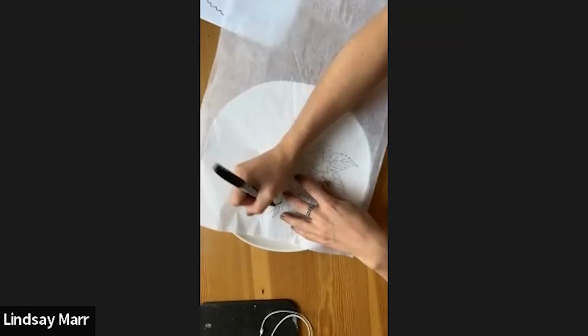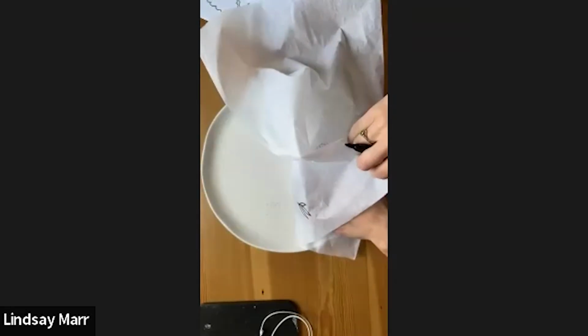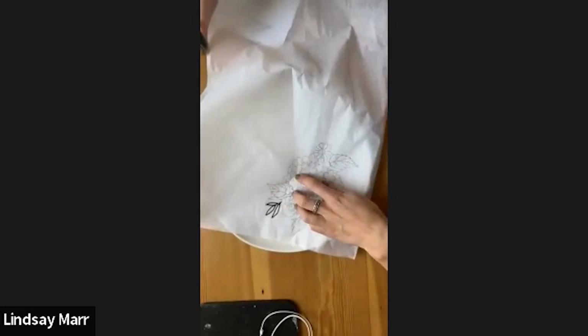But now I'm just going to go ahead and transfer some leaves. And then as you can see, there's a mark right there. Perfect for me to follow.